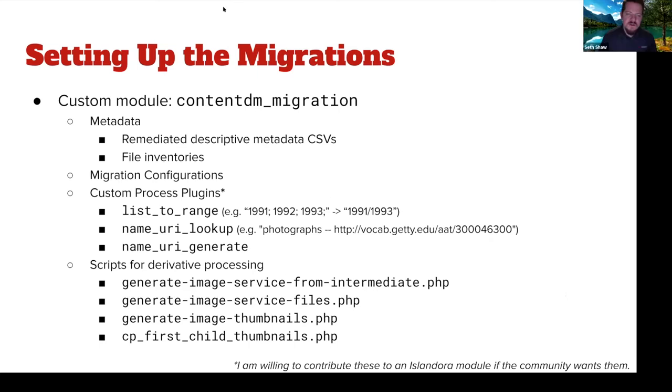So the migration module has a few components. Of course, we have the remediated descriptive metadata CSVs and the file inventories that form the basis of the migration. But then we also have a huge pile of migration configurations. We will, of course, have the standard triplicate sets of a node, media, and file migration per remediated collection. So we've done all these collections from ContentDM that have been pulled out and remediated, and those come in as groups.